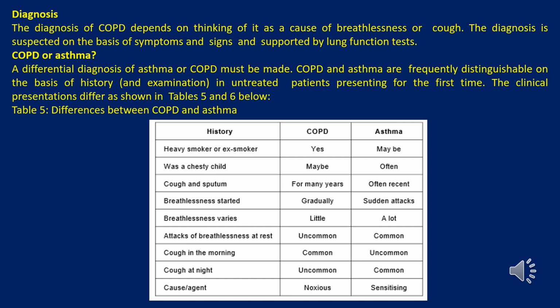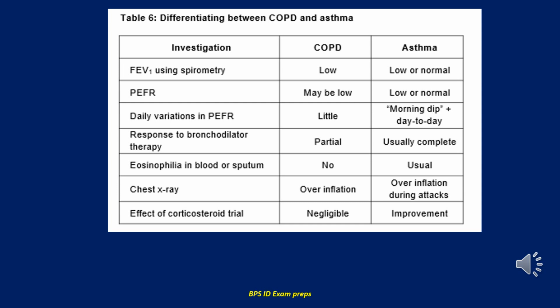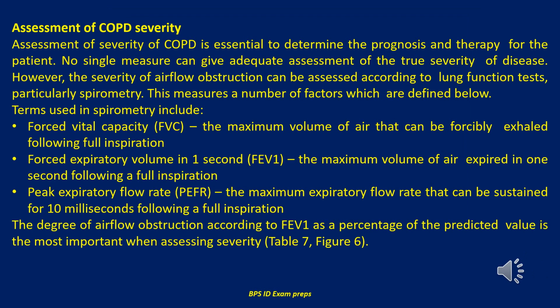Pause the video and carefully scrutinize table 5 summarizing the differences between COPD and asthma before advancing to the next slide. Pause the video and carefully scrutinize table 6 summarizing the differences between COPD and asthma before advancing to the next slide. Next we will discuss the assessment of COPD severity.